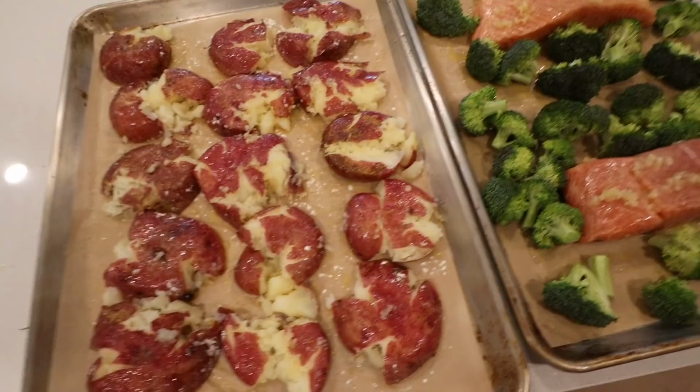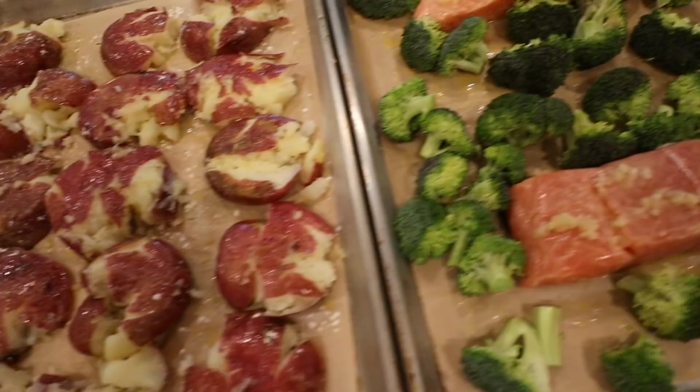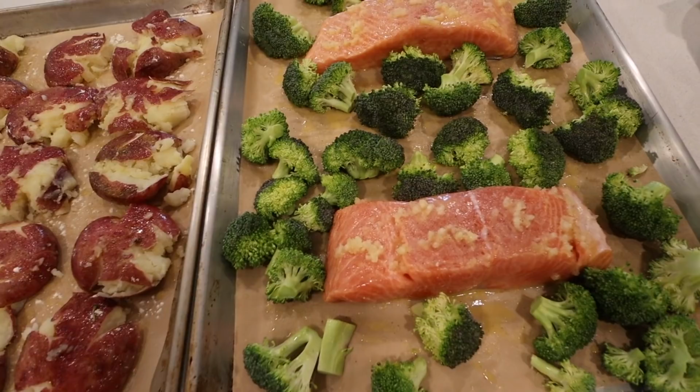Are about to go in the oven. They look so good. Smashed potatoes, broccoli, and salmon. Everything's gonna cook at the same time, and hopefully it works out. I'm gonna keep an eye on it though.